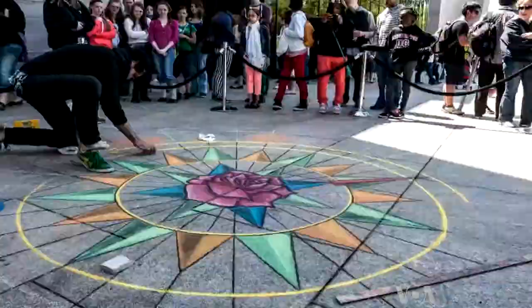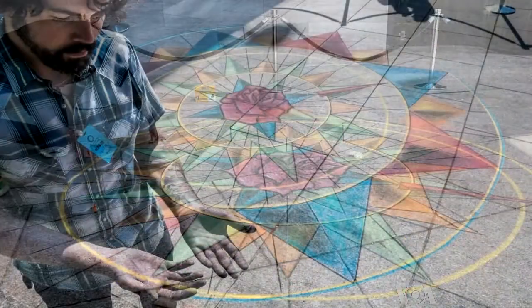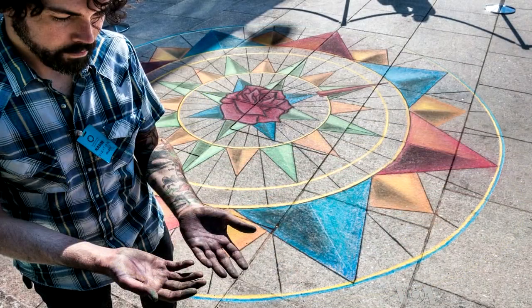They knew where they were going to put it outside. But as far as like the specific image, they kind of left it up to me. And then I wanted to integrate an actual rose in the center of the compass, and they were all for that. The final product was amazing, and I think the most telling thing of all was after the event, the building crew didn't want to take down the stanchions because they didn't want anybody walking on it to ruin the art.